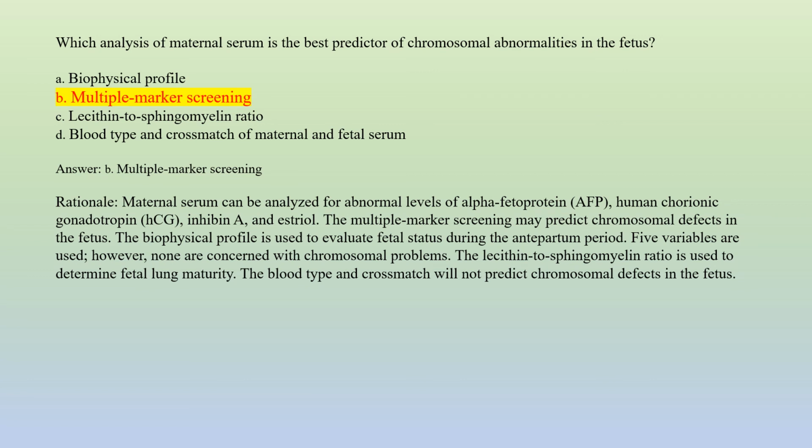Answer: B. Multiple marker screening. Rationale. Maternal serum can be analyzed for abnormal levels of alpha-fetoprotein, AFP, human chorionic gonadotropin, HCG, inhibin A, and estriol. The multiple marker screening may predict chromosomal defects in the fetus. The biophysical profile is used to evaluate fetal status during the antepartum period. 5 variables are used, however. None are concerned with chromosomal problems. The lecithin to sphingomyelin ratio is used to determine fetal lung maturity. The blood type and crossmatch will not predict chromosomal defects in the fetus.